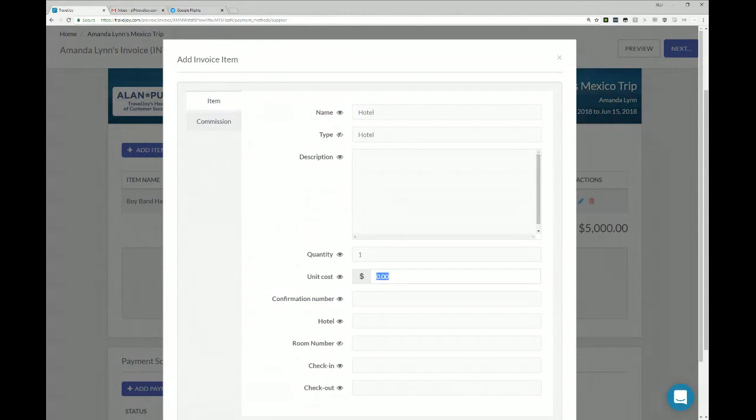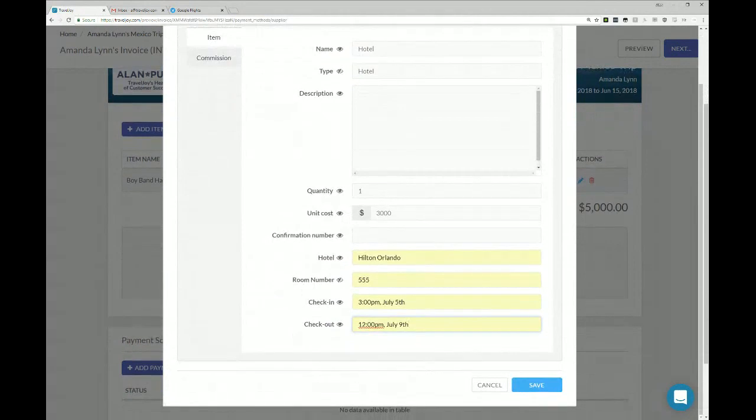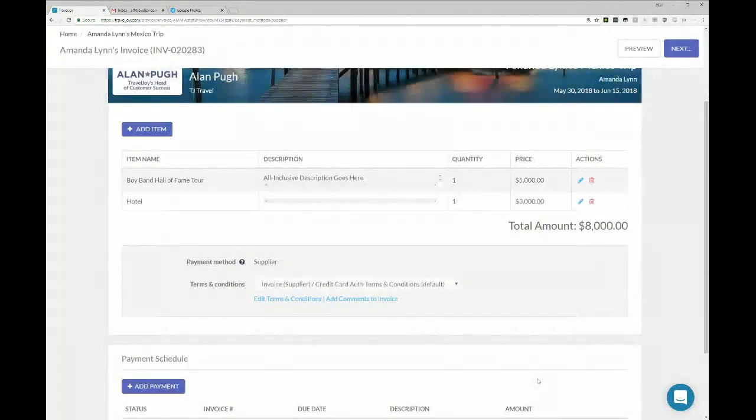So I'm going to add a price here of $3,000. Let's say the hotel is the Hilton Orlando, room number 555, check in, check out. I can add all this information here, and all of it except for the room number is visible on the invoice. And the room number is left off, obviously, for privacy purposes in case they print it out and leave it somewhere. But what you see now is Boy Band Hall of Fame tour, hotel, pricing, $8,000.